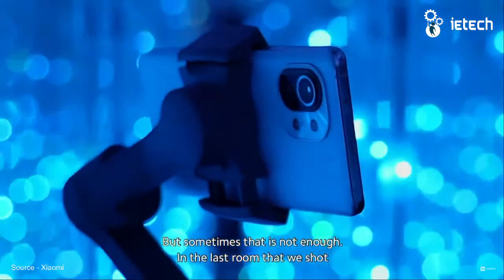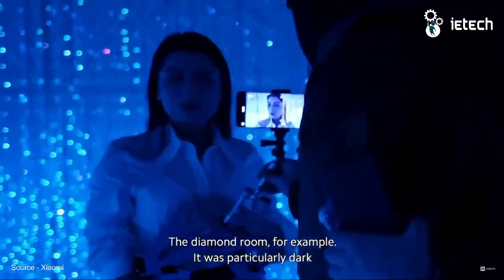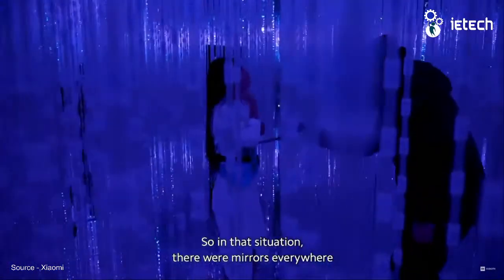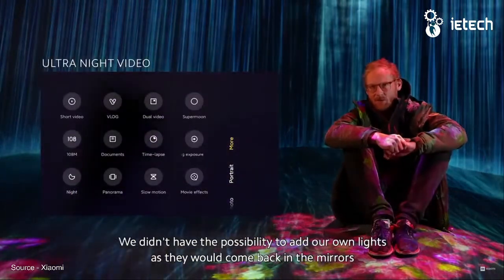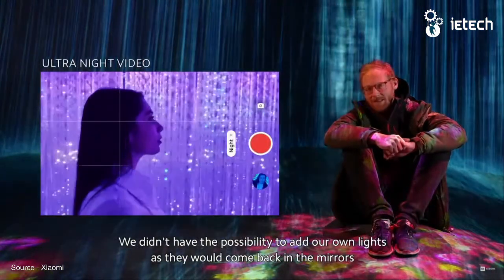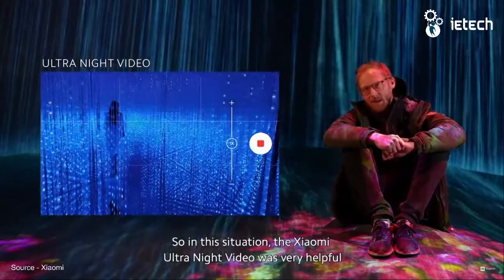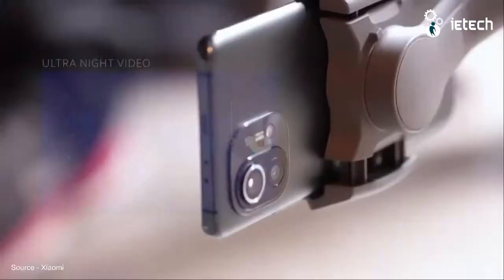In the last room that we shot, the diamond room, for example, it was particularly dark. There were mirrors everywhere around. We didn't have the possibility to add our own lights as they would come back in the mirrors. So in this situation, the Xiaomi night mode was very helpful.